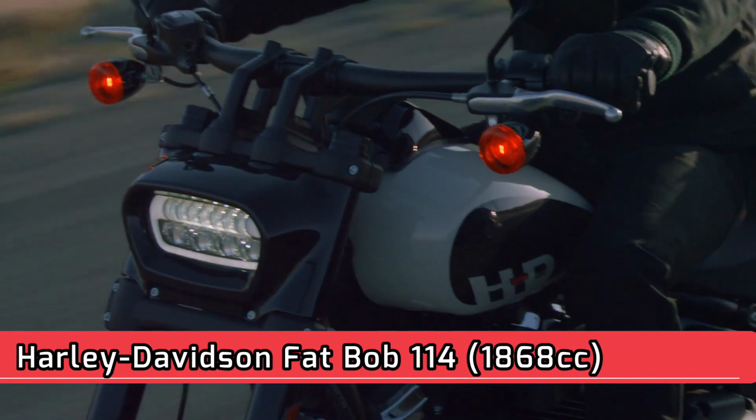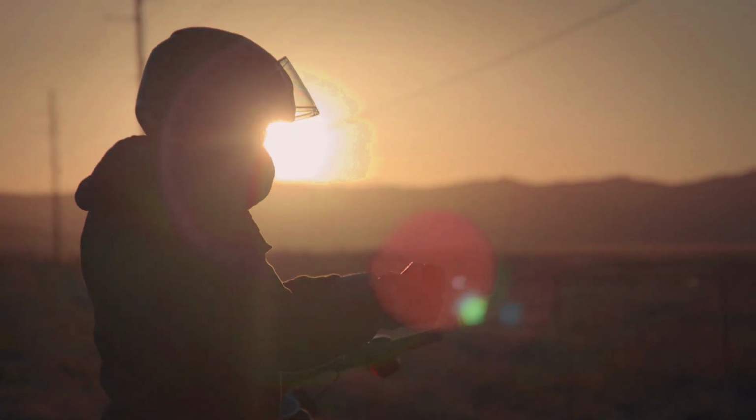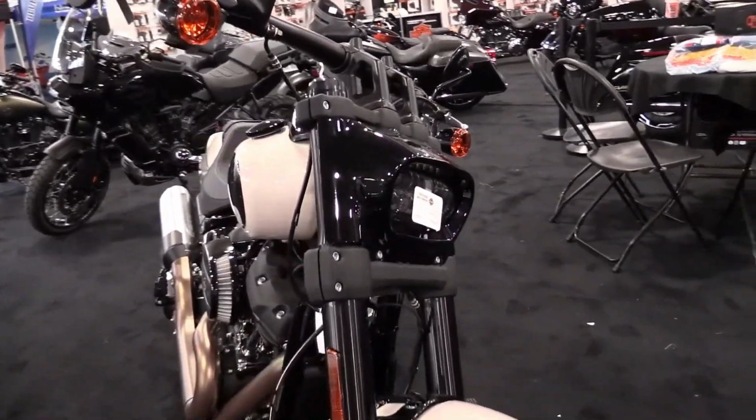Harley Davidson Fat Bob 114, 1868 cubic centimeters. The Harley Davidson Fat Bob 114 is a rugged cruiser motorcycle with a distinctive and aggressive styling.